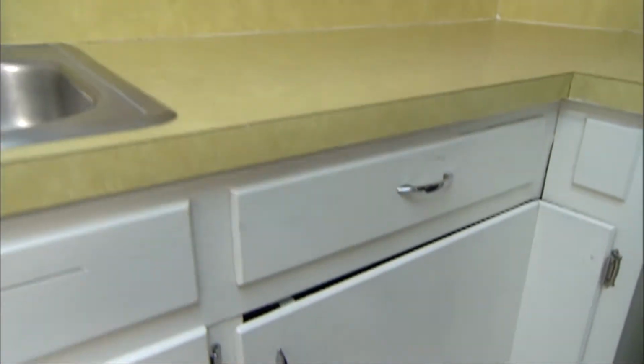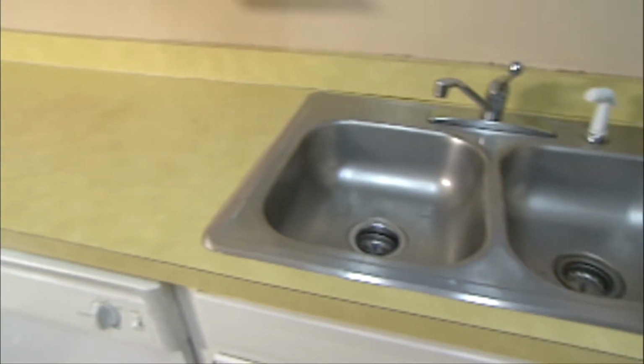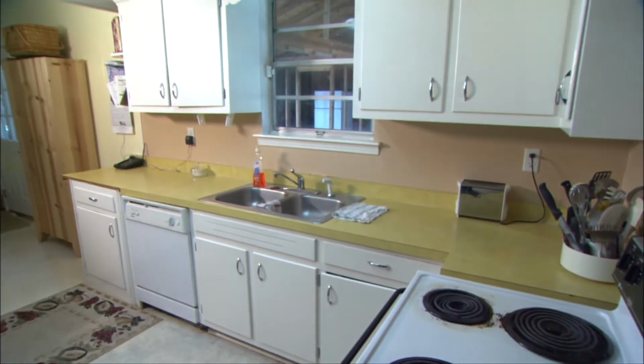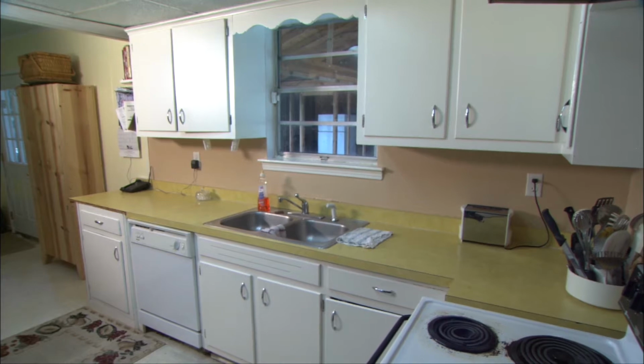The countertop that's there now is worn. It has seen many years of use. It has served its useful life. It's time for it to go. The same thing with the sink. The sink is too shallow. The bowls are not big enough. We very quickly filled the sink up with dishes.